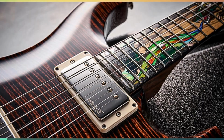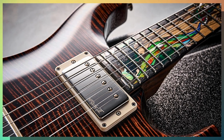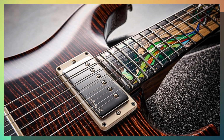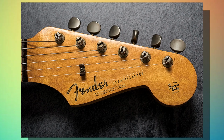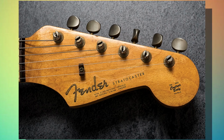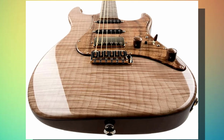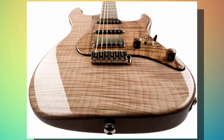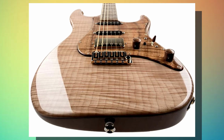Craftsmanship. Before CNC machines standardized production, luthiers carved necks by hand, resulting in subtle irregularities. A '63 Strat's neck might feel chunkier near the headstock. That imperfection becomes part of its identity, he says. Nitrocellulose lacquer, though fragile, aged into unique finishes, unlike today's durable polyurethane.